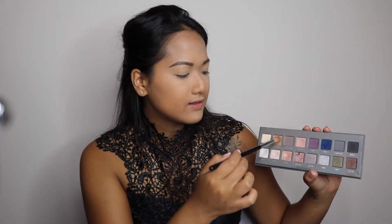So now I'm just gonna go in with light brown, which I've hit pan. I'm gonna go in with light brown and just buff this all over the place. That way all the other shadows will blend seamlessly and there will be no harsh lines, because that's the devil's work. I think I'm gonna just do a look that I would do every day.